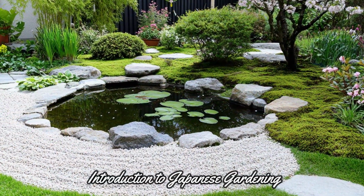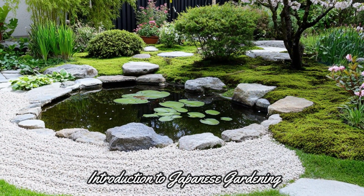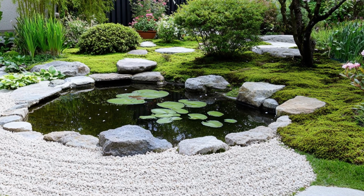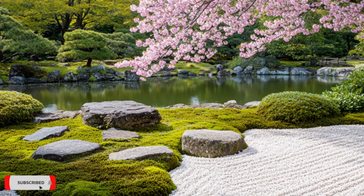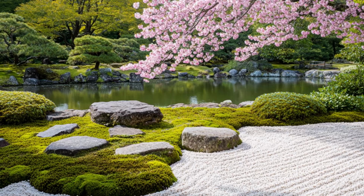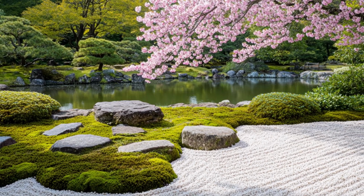Japanese gardens are timeless representations of harmony, simplicity, and nature's beauty. Unlike Western gardens, which often emphasize color and abundance, Japanese gardens are built to evoke a deep sense of tranquility. They are designed to be meditative, creating a peaceful retreat where one can escape the noise of daily life.